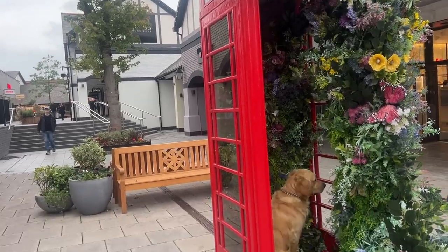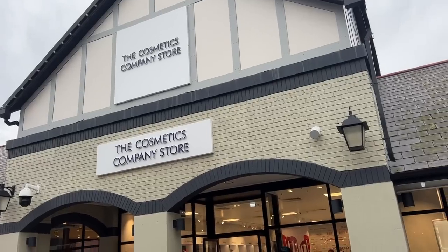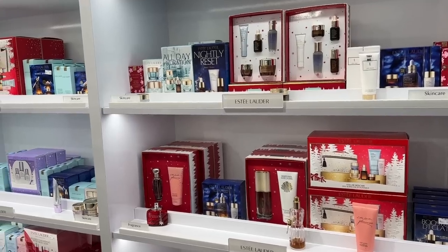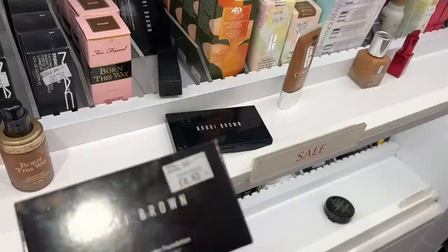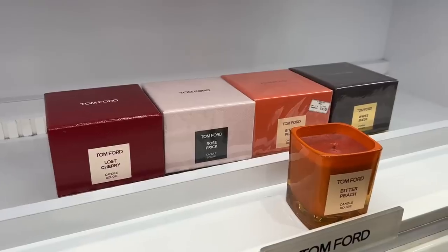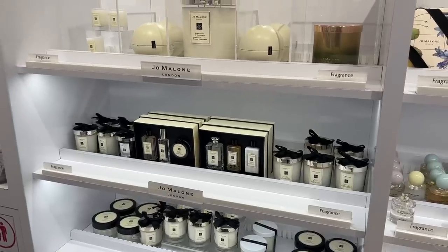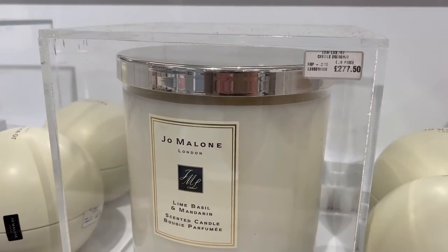Yet again, another cute photo opportunity, and then I headed on into the cosmetics company store. Always love a good look around here. They even had some bargain sale finds, including Bobbi Brown from £8, Tom Ford candles, and they always have Jo Malone in there. They even had the huge ones at £277, which you rarely see in the outlets.